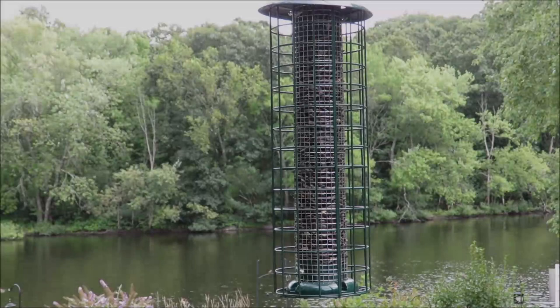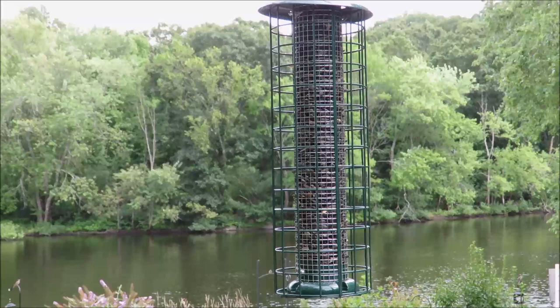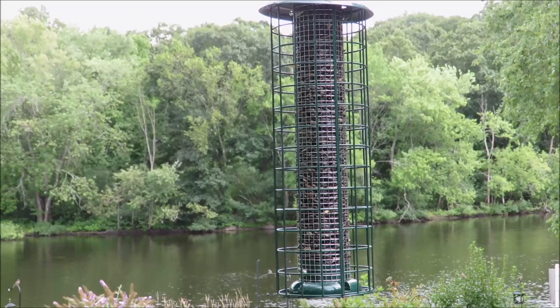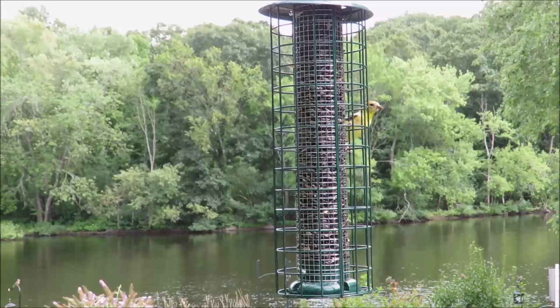This is the feeder that I got to replace the one with the large seed openings. I like this style. I've always had this style, as you saw with the other one. It had the same type of cage on the outside, which helps to prevent squirrels from getting at the seed. But unlike the other feeder that has those large seed openings that the birds stick their heads into, this one just has a wire tube on the inside that the birds just pull the seeds out of.